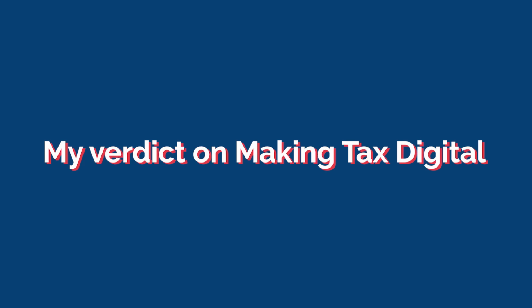I know that this seems like it's yet another thing for landlords to do, but having gone through it this week, I don't think it's all bad. I'm seeing myself that tracking income and expenses electronically will actually save me a lot of time in the long run once I've set it up. And it will make preparing accounts at the end of the tax year a doddle. Well, maybe not quite a doddle, but it will make it a lot easier.